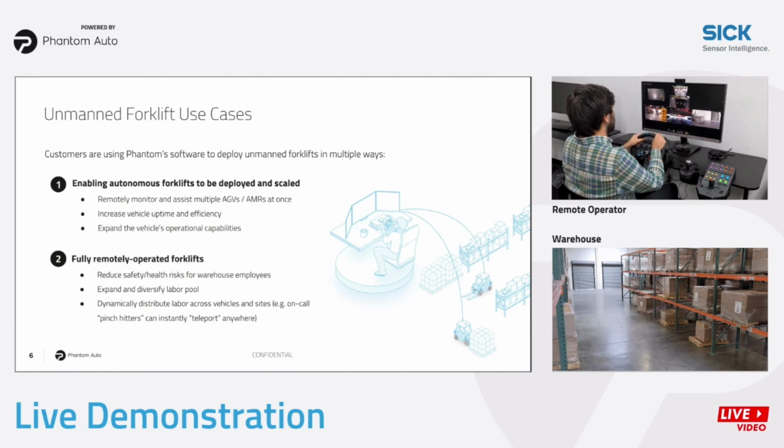You click the same button, you can have the exact same drivers teleport into that warehouse and deal with the surge and overflow in real time, right? There's not this, I reach out to the temp agency a couple days later, they get me additional employees. You can deal with these shocks here and now.